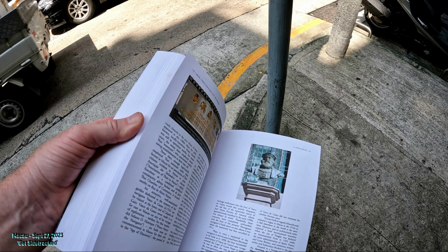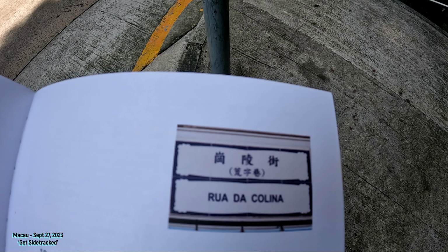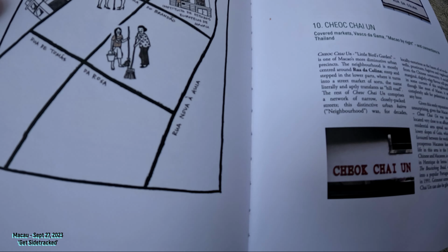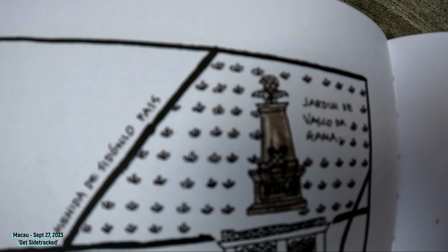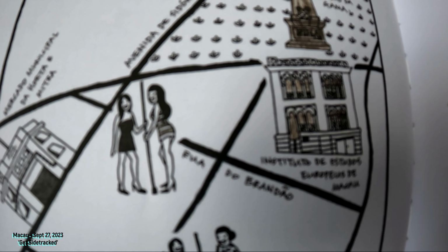When I looked at the picture here, so this is the Rua do Colina, and it says reference to climb. And then here's the picture, and you can see that picture that I saw. So that's Vasco da Gama, that's Brandao, that's that street that had that nice curve that we saw. This is the one we're on right now.